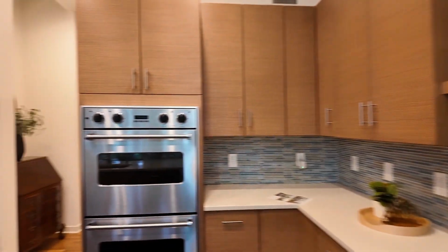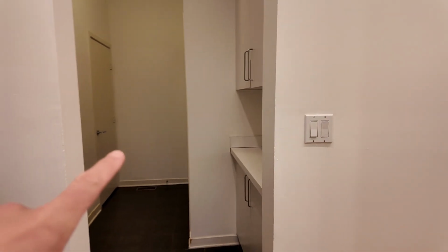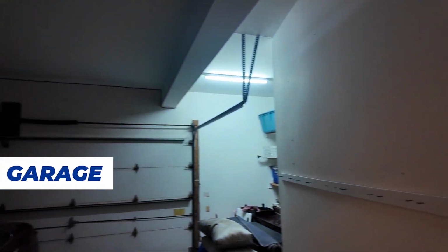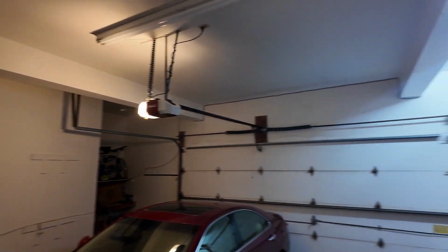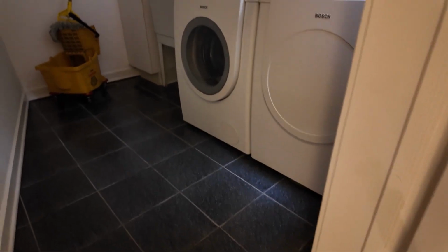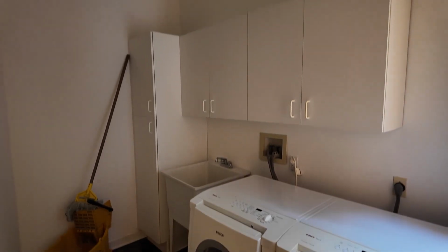So as we head through the kitchen here, right, come through, we are back to our foyer here and everything. And then we have a mud room where the garage is. So this is all older, very modern at the time. And then a big garage. You could fit 2 cars in here. And then this is our laundry. These are older, they're Bosch though. They last a long time. Very cool.